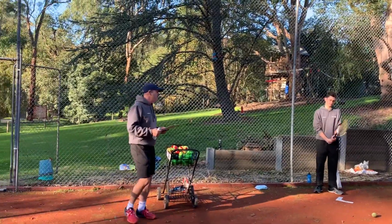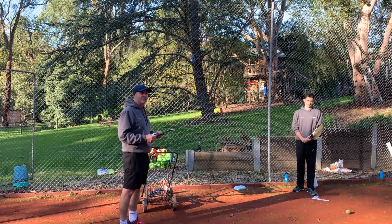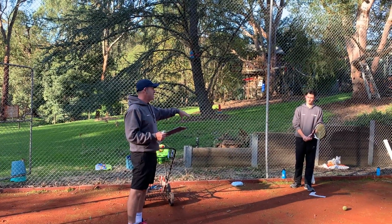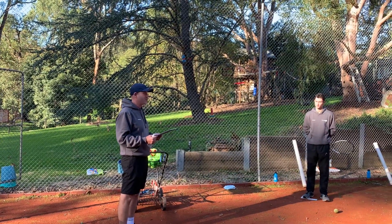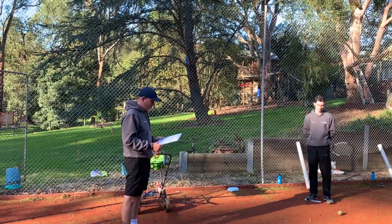If during the activity you guys get hot and you need to take off any clothing, please don't just throw it on the side of the court or hang it on the net. Please put any items of clothing, caps, hats, or anything you bring, keys or whatever, at your little station there that's clearly marked.